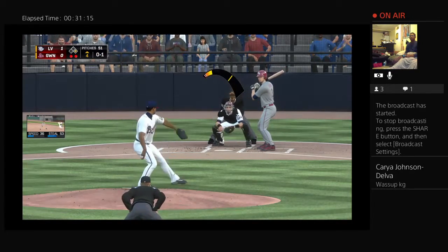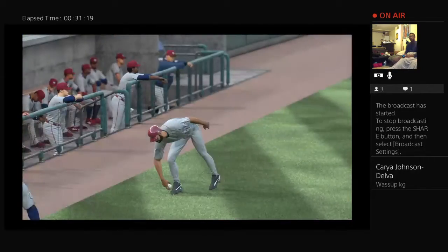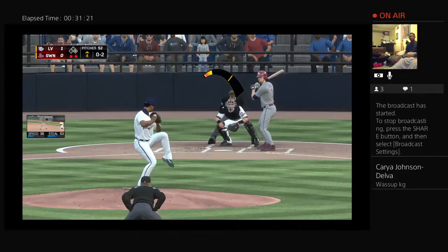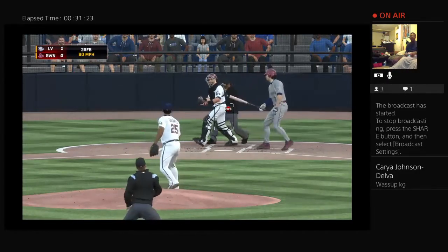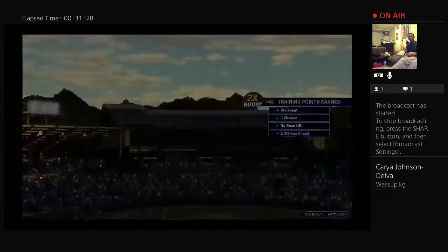Derek Lowry is in with two away now as he looks at a called strike one. Swinging, a ball hit softly on the ground, but that'll get foul. It's 0-2 now. Oh, got him looking at the two-seamer, and that'll end it. So it's no runs on two base hits.